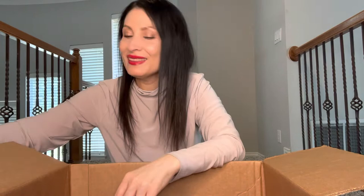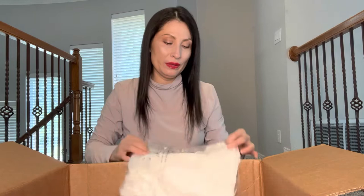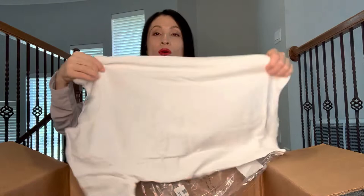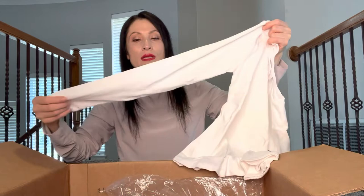Okay, one more thing. This is 12. This is another basic tee, camisa. For t-shirt. Yeah, t-shirt. It's a long sleeve because fall is coming. Fall is coming and we're gonna need long sleeve. And these are very soft and comfortable. That's why I like them.